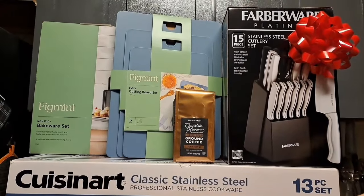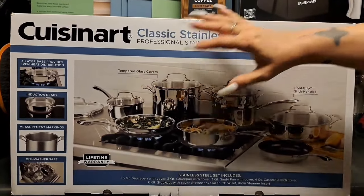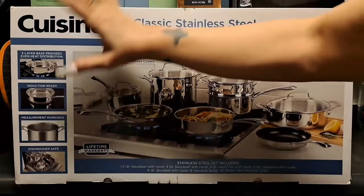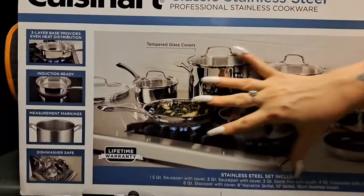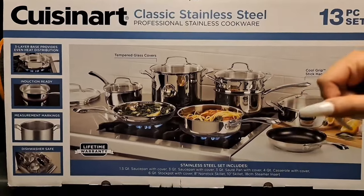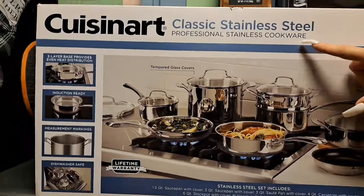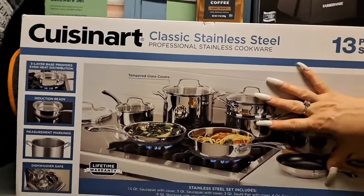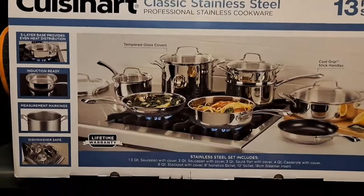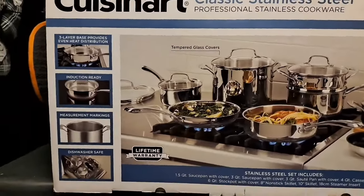I'm gonna show you the first gift, this one right here. I threw away all my pots and pans, so basically I'm starting all over again. And the girls got me this complete 13-piece set. It's Cuisinart Classic Stainless Steel, Professional Stainless Steel Cookware. And like I said, it has 13 pieces. It has all this included. I'm gonna open the box and show it to you in a second.